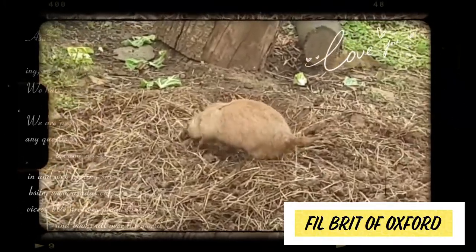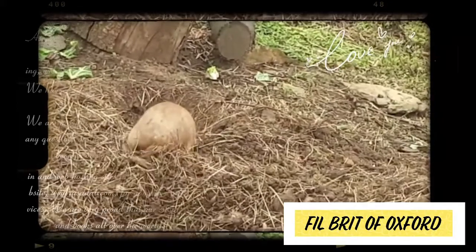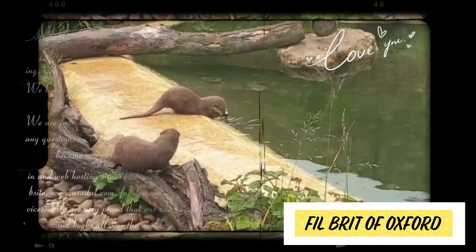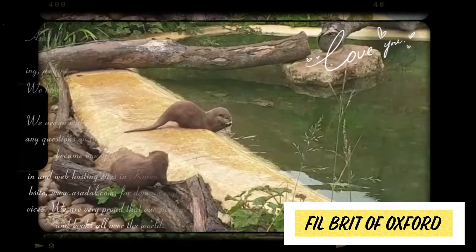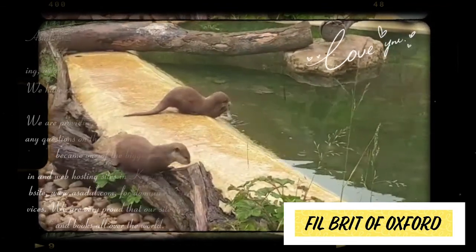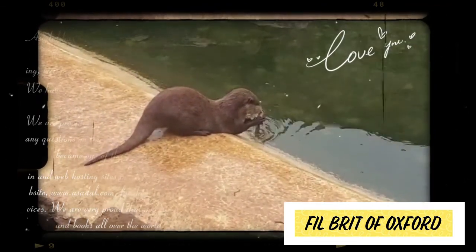What do you call this animal, Daddy? Prairie dog. Oh my god, digging in. Hello, otter. Oh look, the other one is eating. Fish. What's that fish? A seahorse. Yum. It's a seahorse.